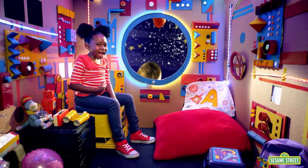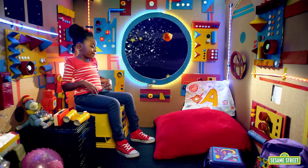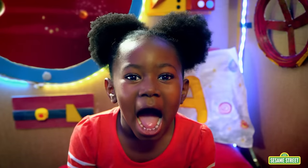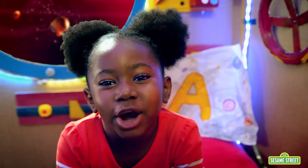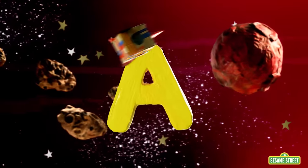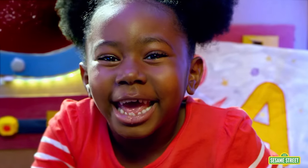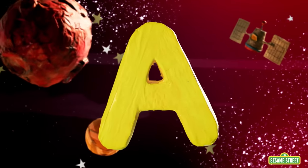This adventure has given me an appetite. Let's see what my abuela packed me for lunch. An apple avocado sandwich, my favorite. Apple and avocado start with the letter A. I absolutely adore it. A is for adventure. The letter A.